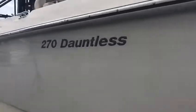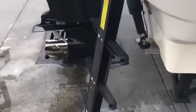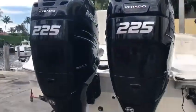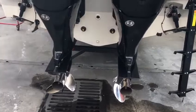This is a Boston Whaler 270 Dauntless. Nice color to the hull. Dive ladder in back. Powered by a pair of 225 Verado stainless props. 173 hours on these engines.